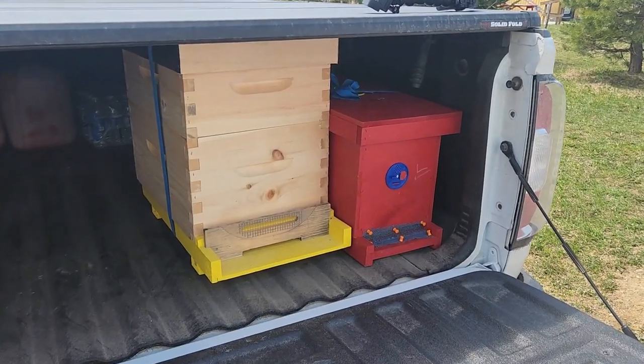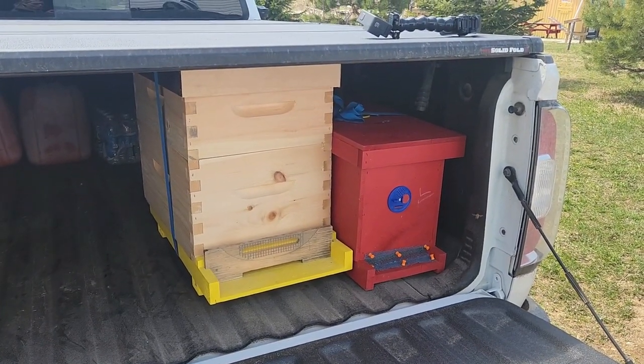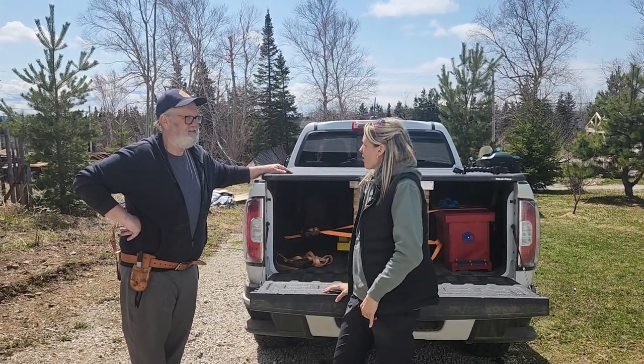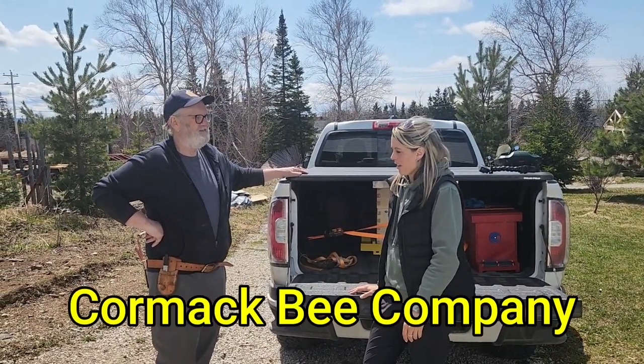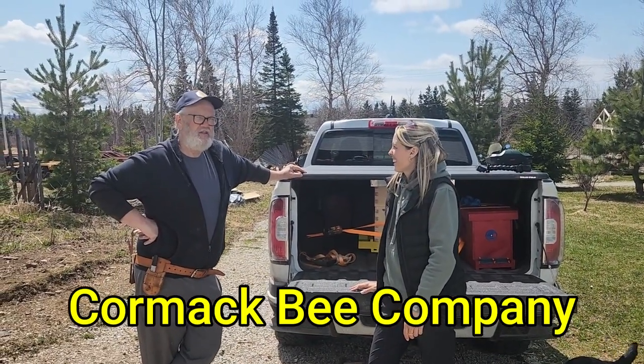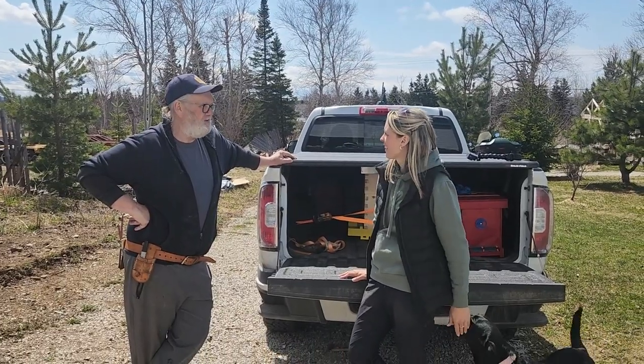So my bee boxes are in the back of the truck and headed back to my place. Absolutely beautiful here, and got home with the bees.